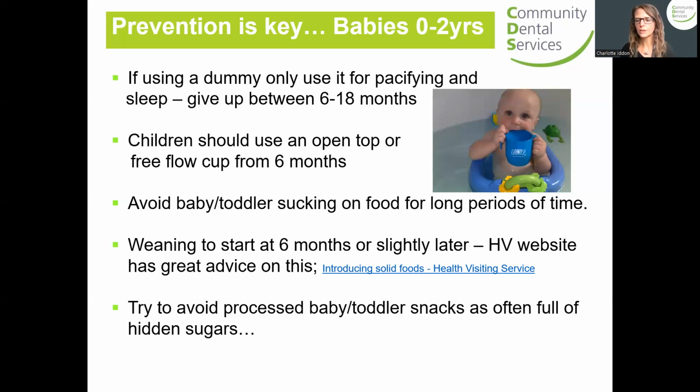We don't want things in contact with teeth for a long period of time. There are those little nets that you can get that you put food in that they chew on. That's fine if you want to avoid some choking, but don't use that as something that they're sucking on for a long period of time, because obviously the damage to the teeth can happen quite quickly.